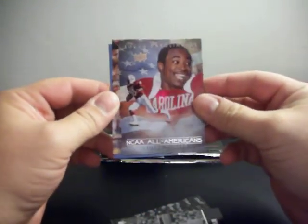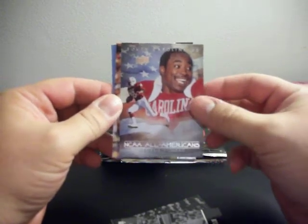I actually met George Rogers once and touched his Heisman Trophy.